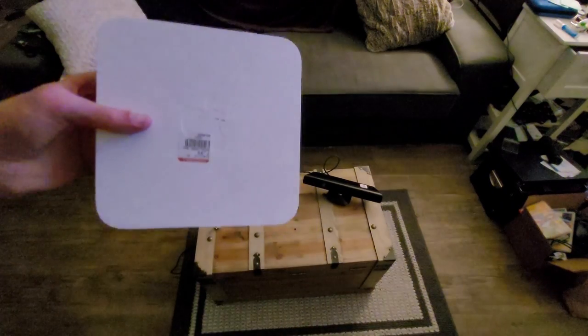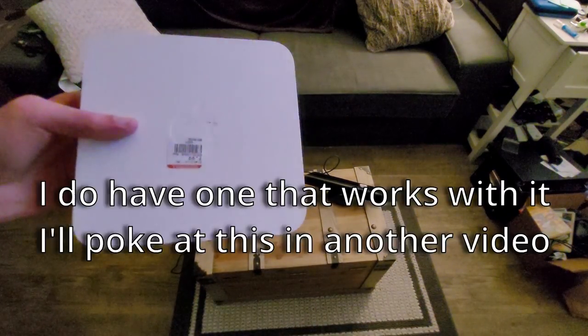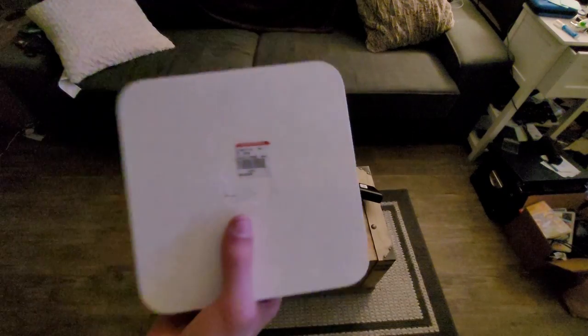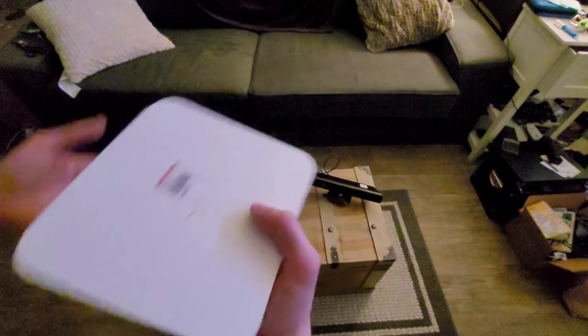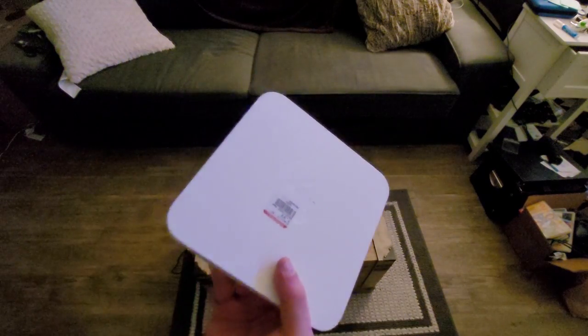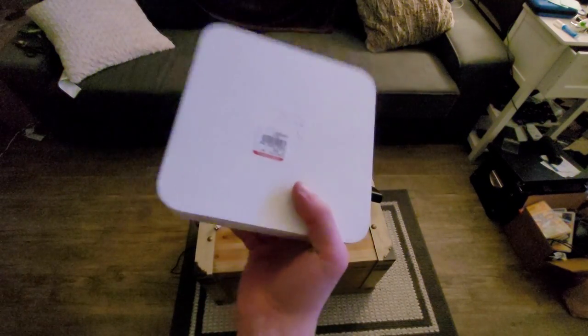Problem is, I don't have the power supply for this, but at $8... Oh man, you can't really see that with the wide-angle camera, but this is a very good deal for what it is, even without the power supply.